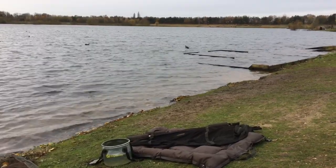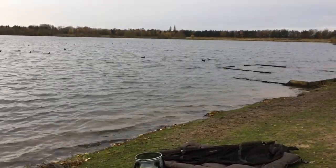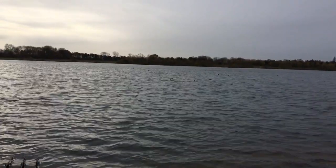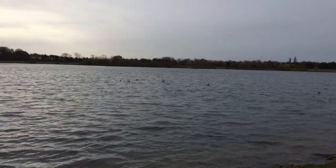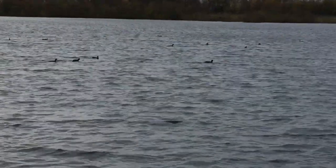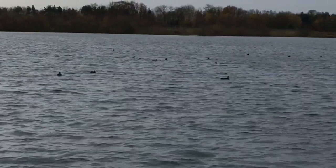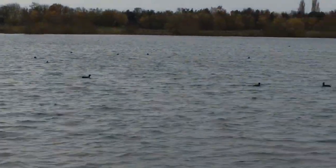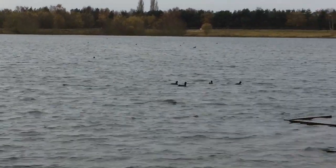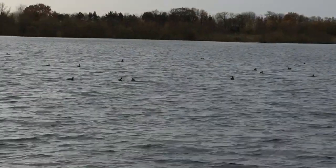So yeah, that gave me another two wraps, 1.5, two wraps easy. So yeah, all three launched out into the middle, and hopefully don't get picked up too many times by the coots. I mean, I don't know if you can, yeah, you can pick that up, but I've never seen so many coots.